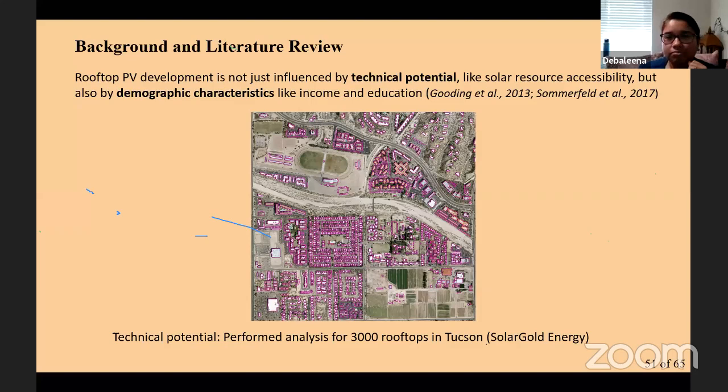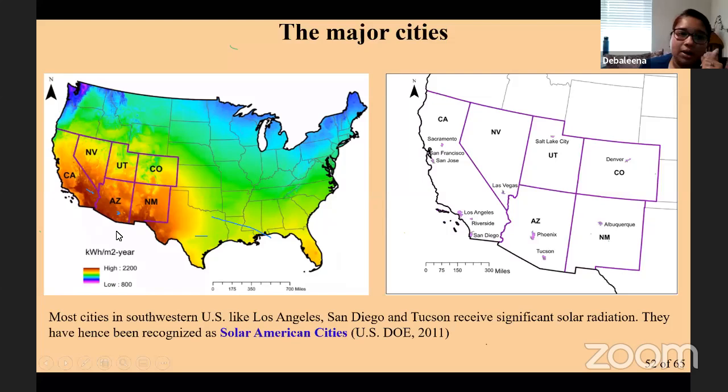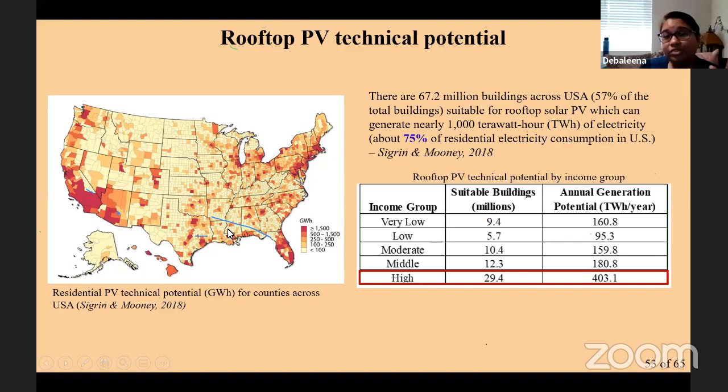These are the southwestern US states that I was talking about, and as you can see, they have very high solar radiation. There has been an interesting study by Sigrin and Mooney, which found that nearly 70% of residential electricity consumption in the US can be met if rooftop PV installations are done. One interesting fact they found is that the high income group has 29.4 million suitable buildings, so a lot of energy can be generated from that.